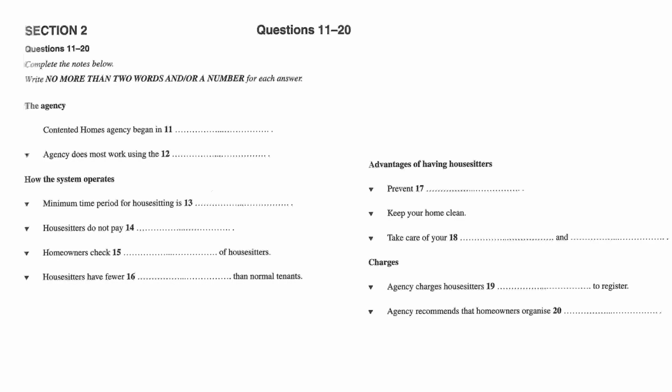Although house sitters don't pay you any rent when they're living in your home, they are required to pay any bills for the telephone, gas, electricity, and so on. So for the homeowner, this is not a way to make money. When someone registers with us to become a house sitter, they provide us with some of their personal details, such as their age and occupation. I need to stress here that our agency does not carry out a security check on the people who have registered with us to be house sitters.